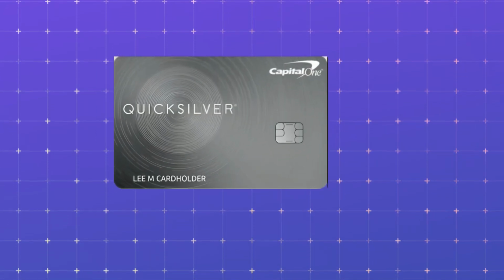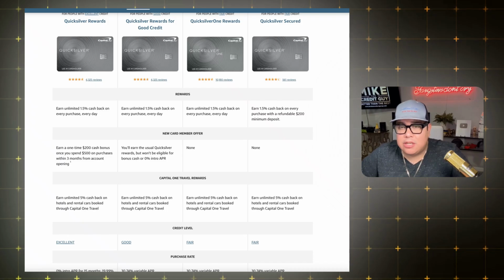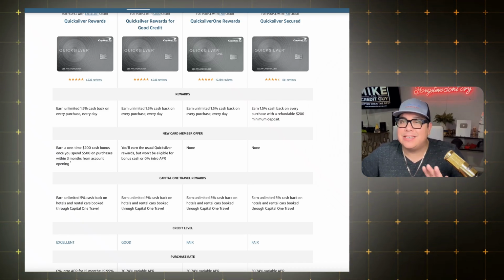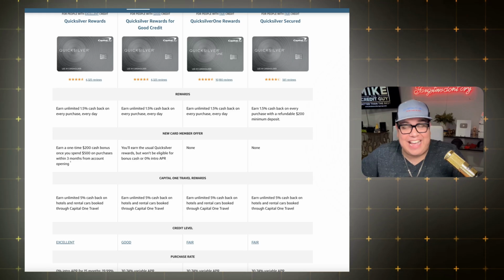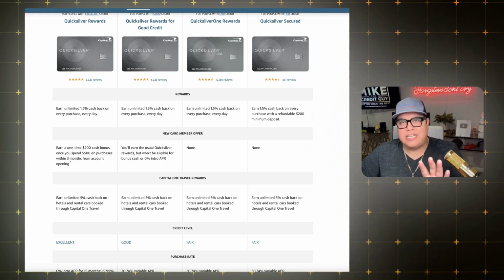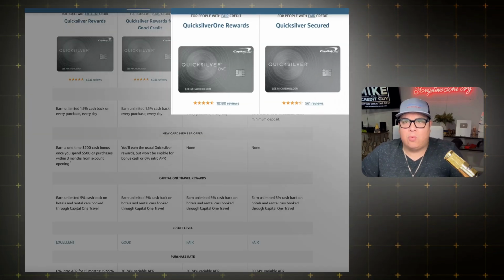Now, one of the most offered credit cards that Capital One is normally going to do is going to be the Quicksilver or the Quicksilver One. Now, there's also a Quicksilver Reward student card. Also be aware of that. It's not up on the screen, but that is another one. There's literally 5 Quicksilver cards. That's pretty crazy. So you can see that every one of these is built for a specific credit category. So if you have fair credit, you have the Quicksilver One and the Quicksilver.